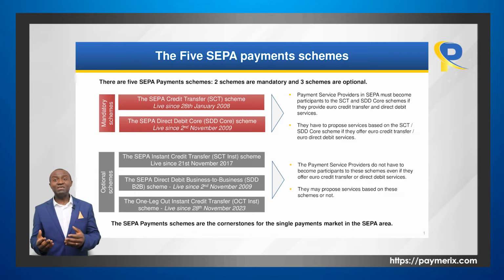The optional schemes are the SEPA Instant Credit Transfer or SCT Ins scheme that has been live since 21st November 2017. The SEPA Direct Debit Business to Business scheme that went live on November 2nd, 2009. And finally, the One Leg Out Instant Credit Transfer scheme that went live last November 2023.